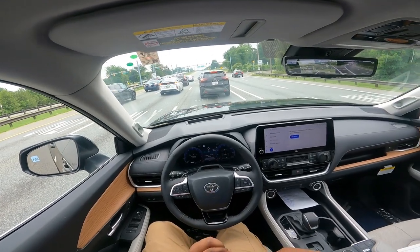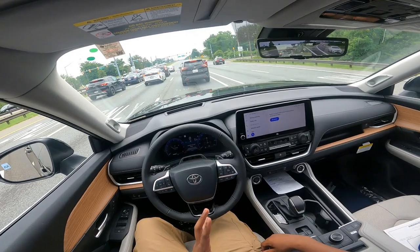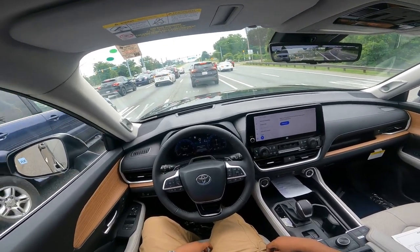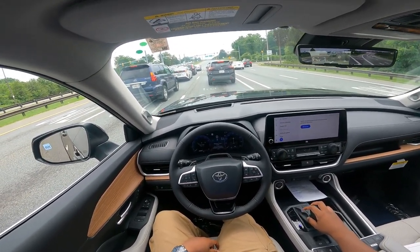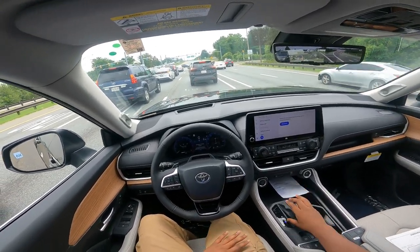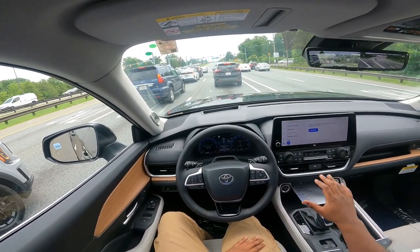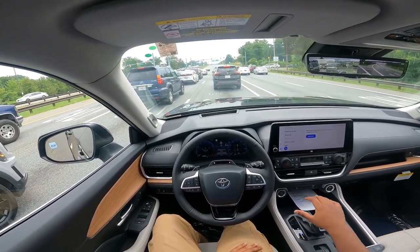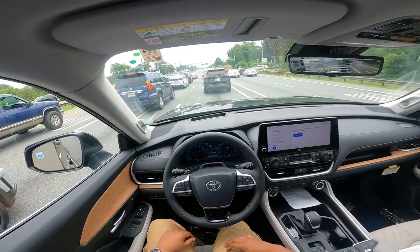But I do want to go ahead and get to the conclusion of what I think about this Grand Highlander as we get a little bit closer to the dealership, or once the light turns green. I'll go ahead and talk a little bit more about that, but just sitting here, seats are just fine, pretty comfortable. Highly recommend checking one out in person. But yeah, light turns green.